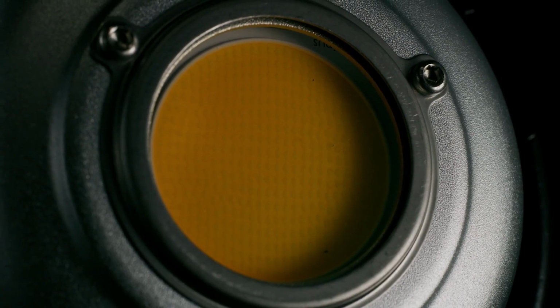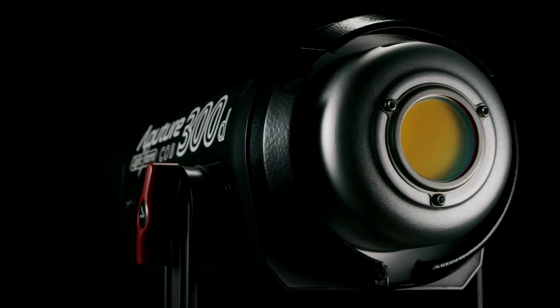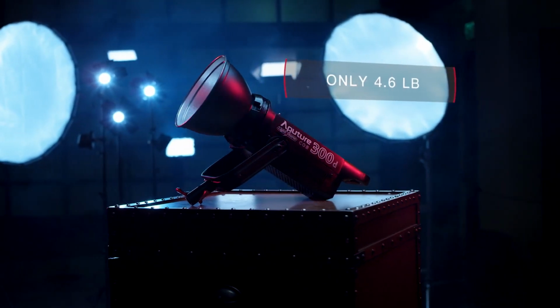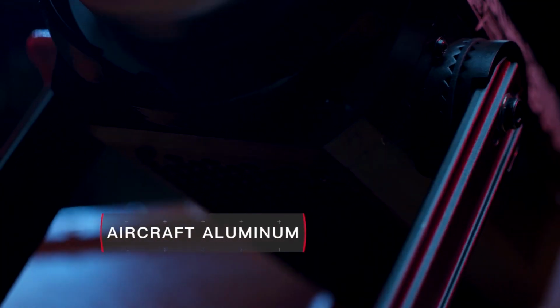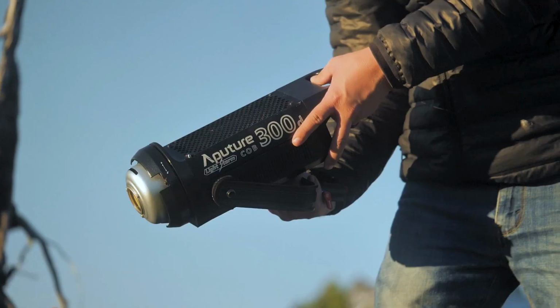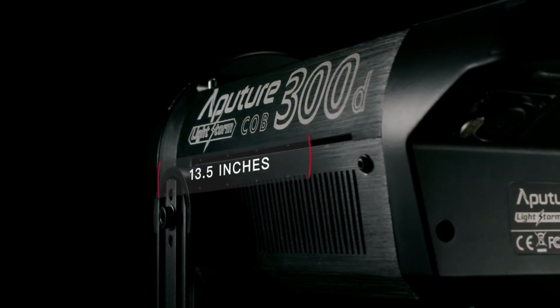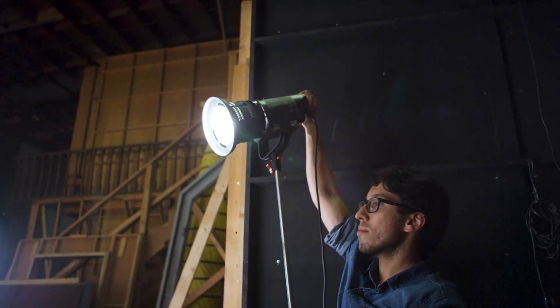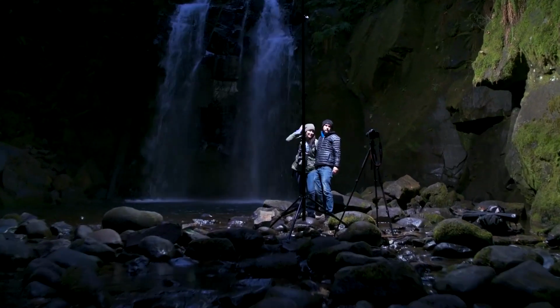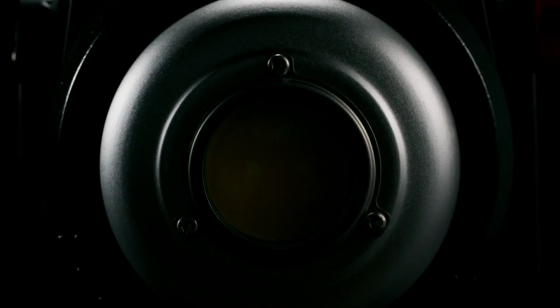Now, with this many features, you might think the 300D has scaled in size. But weighing in at under 5 pounds, the 300D has a smaller footprint than ever. It is less than a quarter of the weight of a traditional 2K tungsten. And in terms of size, the 300D is only 13.5 inches long, a mere 30% taller than the 120D. And with the ability to work off of V-mount or gold mount batteries, the 300D is a light that isn't tied down by house power or generators either.